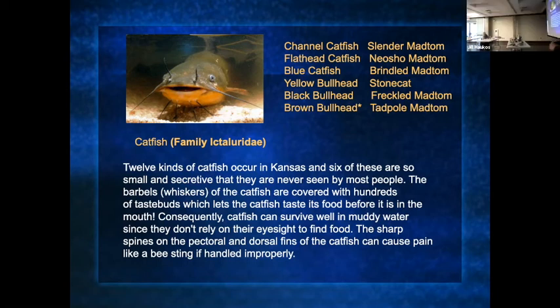So you're probably familiar with channel cats, probably the most popular fish in Kansas because they live in farm ponds and murky waters as well as in big reservoirs, and they can be found in streams. Flatheads are another popular fish. Blue cats are something we see. We have quite a few blue cats at Milford, so they're another large catfish. Yellow bullhead, black bullhead, and brown bullhead are all smaller catfish, pretty common in a farm pond situation. A lot of times people have those. And then all the madtoms are really tiny, and they're stream fish.